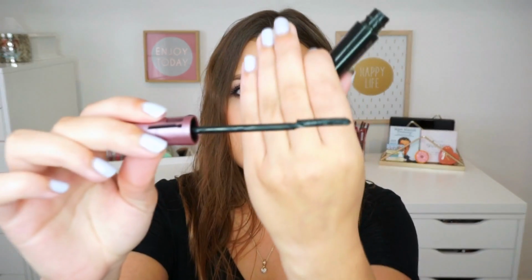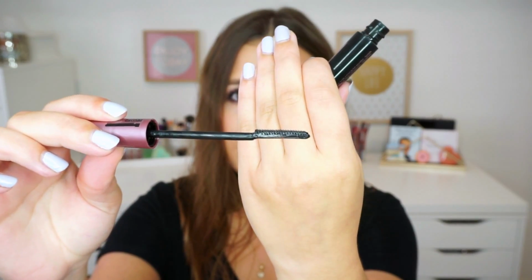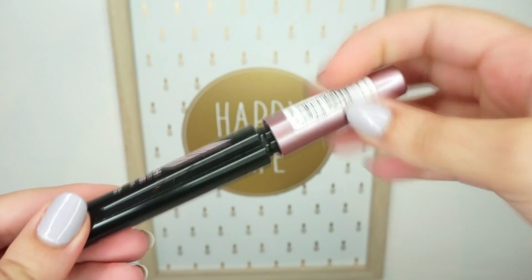Then the next item I picked up from Catrice is the Lash Dresser Comb Mascara Volume and Length. So this is what the packaging looks like. It has a really chic packaging that's quite large. And the wand of this mascara is very unique. As you can see, this brush just looks like a comb, so there's only one side you can use with this. It just brushes out your eyelashes.